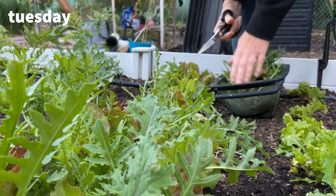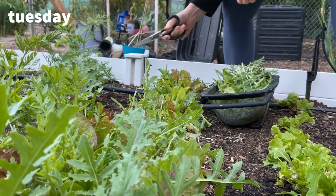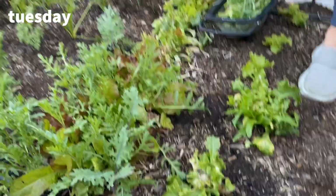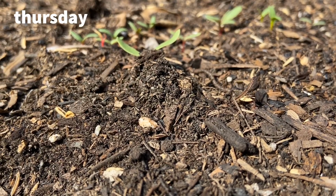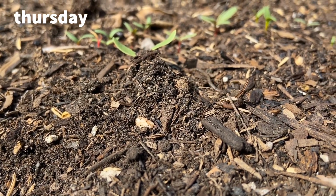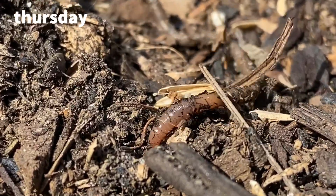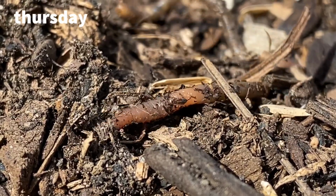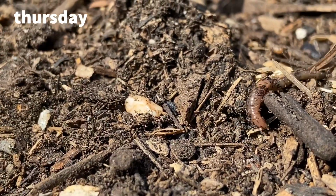It's crazy how fast it grows. It's good because we're eating it a lot faster than we were. Should I cut some more of that or should I let it grow a little bit more? Look at that! We got a worm! Yay! Wow! Worms are good, I think.